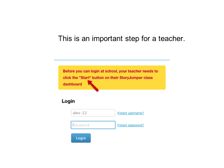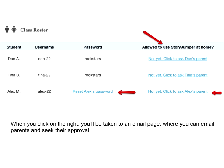And then moving on, another important step is when a student tries to log in and you as a teacher didn't click start, they will not be able to do it. And I think it prevents them from accessing this website at home, because if you want to access at home, this is where I'm trying to find the page over here.